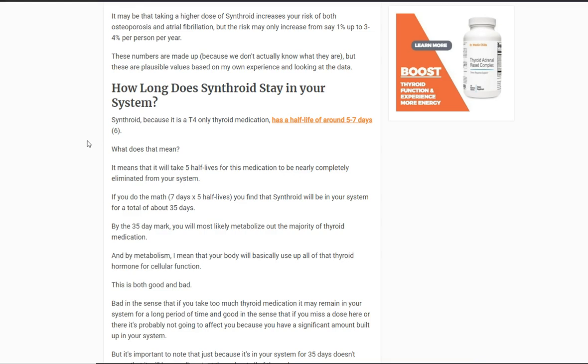Now, it takes about 5 half-lives for it to be completely eliminated from your body. So we would do 5 times 5, which is 25, or 5 times 7, which is 35. Somewhere between 25 and 35 days, that dose is going to be completely eliminated from your body. But usually, even if you double or triple your dose, probably within about 7 to 10 days, it will be back to a normal range that you're used to dealing with.